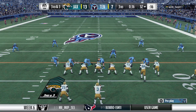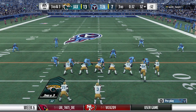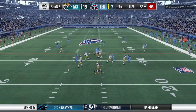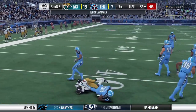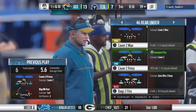And the wideout in motion. They'll set up a throw. Over the middle, it's complete. It goes as a gain of 6, and it's a 1st down.